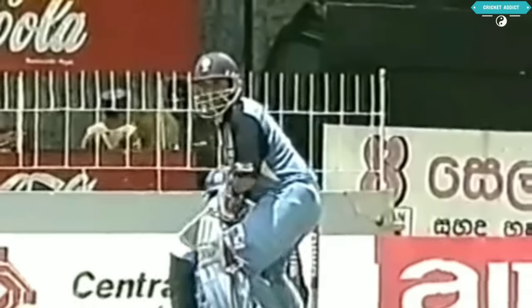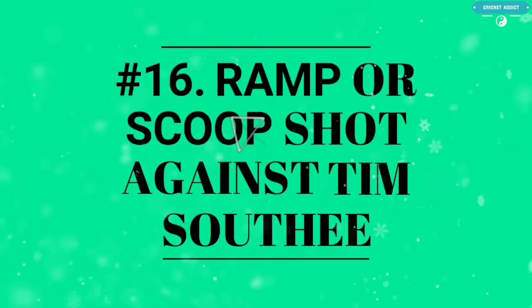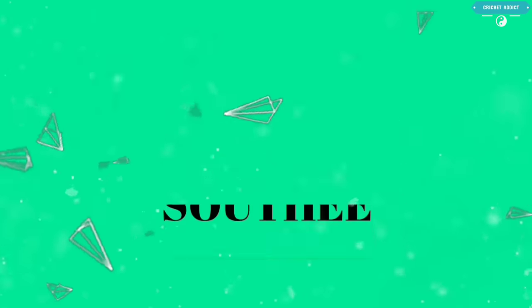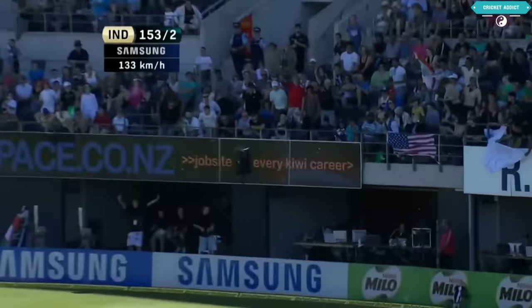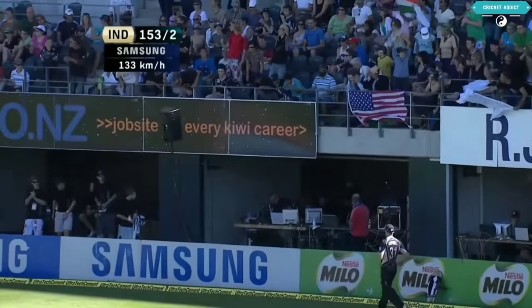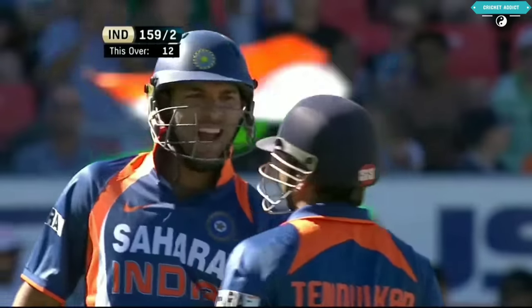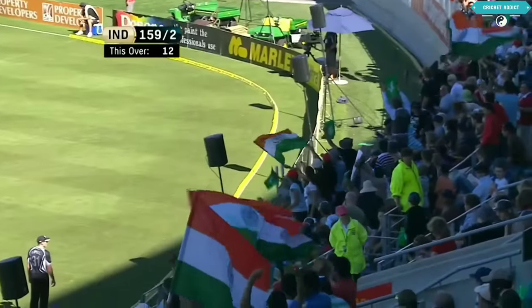And then well played here from Tendulkar. Just rocks back, gives himself a bit of room and just tickles that down through the slip area. Ball racing away. Sweep off the front foot of Tim Southee, and that can't do anyone's confidence too much good if you're a bowler. In fact, probably if you're a bowler.